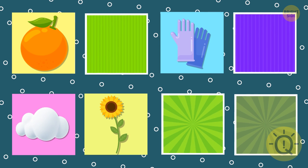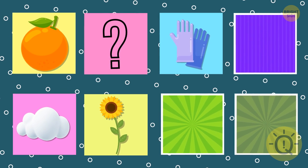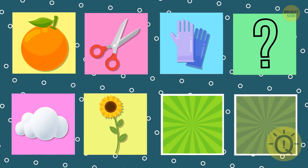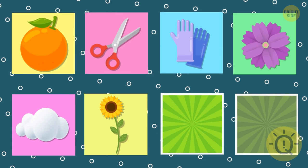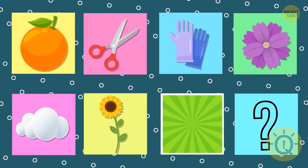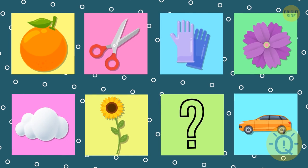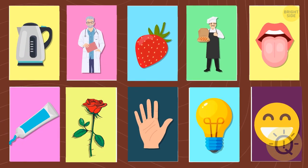It's the glove. And what about the second one? The scissors. What image is under the fourth card? It's the flower. What can you say about the eighth card? It's the car. What about the seventh? The tree. Let's make this task a little harder.